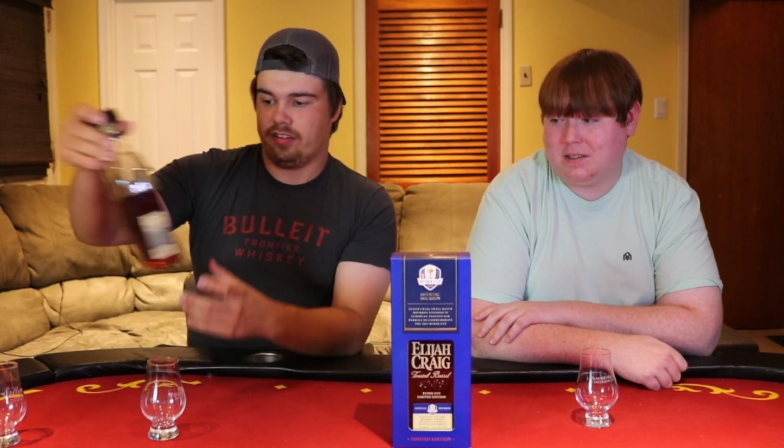Very special bottle, and a very special thanks to the friends who pointed me in the direction of this so I was able to score this bottle. I feel like we are very lucky to have this for you guys today. Yeah, we got a special bourbon for the Ryder Cup, finished in European oak barrels with some fancy toast profile they use for wines over there. Throwing in some whiskey, seeing what happens. I'm a fan of the regular, and I actually got the Elijah Craig Toasted Barrel, so it might be fun to compare the two.